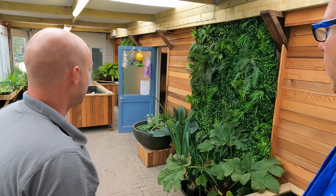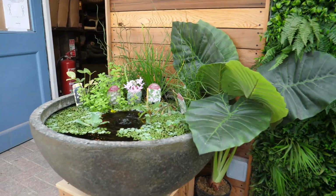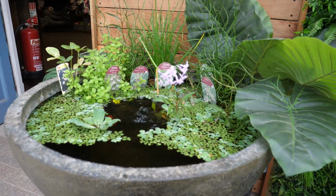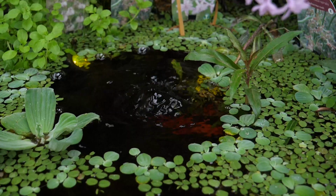It's just smart, I think. And we've got an aquascape patio pond. Thumbs up. Yeah, which again, the amount of people that walk straight through and beeline straight for that. That's a hell of a feature, so lovely.